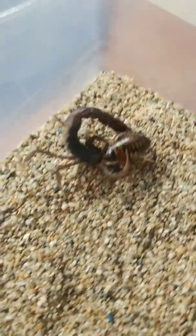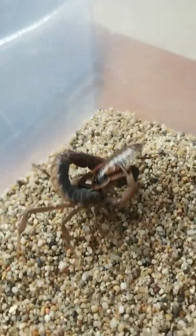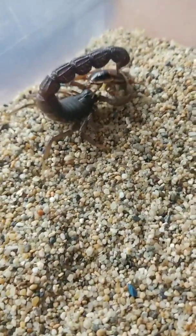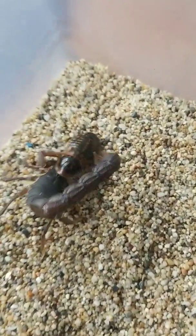Oh, on the belly. That's where you go. Look at that. Right underneath. The shell is a little bit too hard for the stinger, but the belly, oh, nice and soft. So there you go. You know who's going to win this fight. Yeah, this is why we like scorpions. He's eating a cockroach.